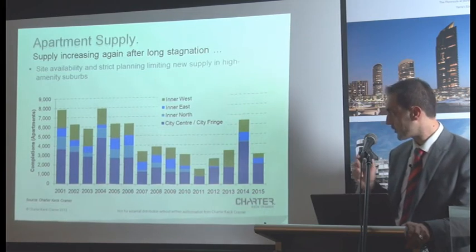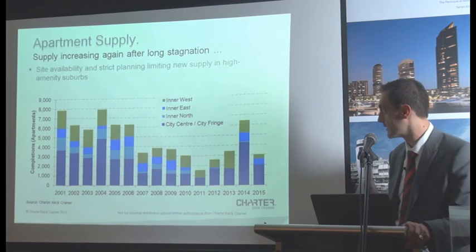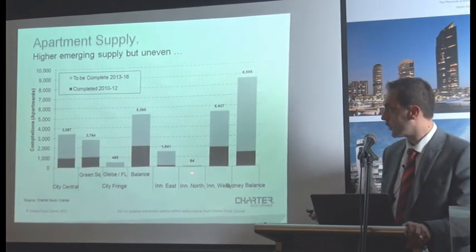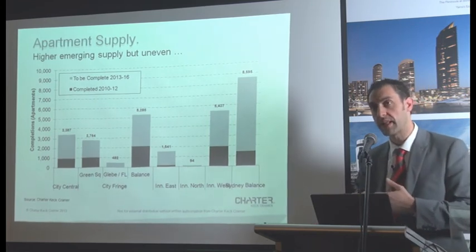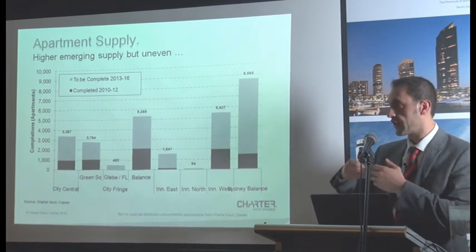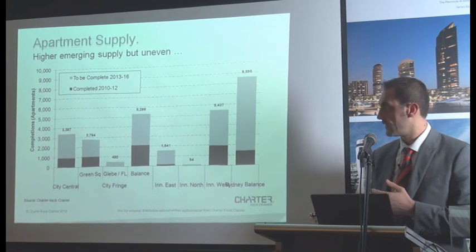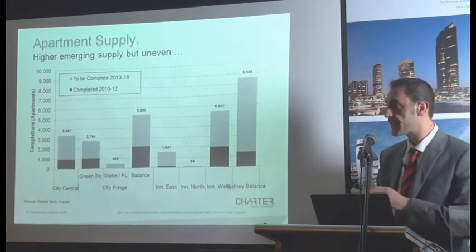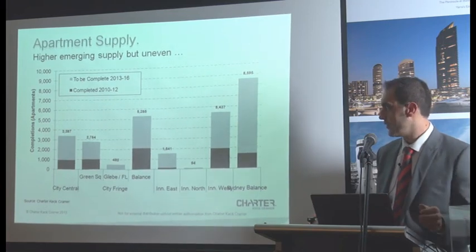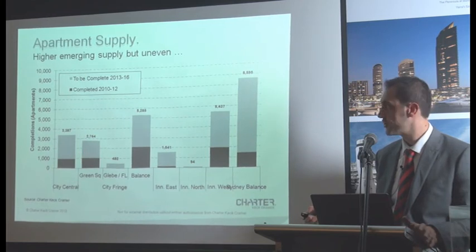So I just want to take you down to what's happening at the moment and what's going forward in the next couple of years when we drill down a little bit further. This chart looks at the actual supply that has happened in the last 2 to 3 years in the black part at the bottom, and then the grey part of the chart looks at what's coming forward in the next 3 years. Just want to draw your attention to how different it is across inner Sydney, or the core apartment markets of Sydney. Within the city CBD, there's a modest level of supply emerging.